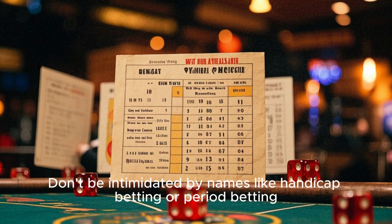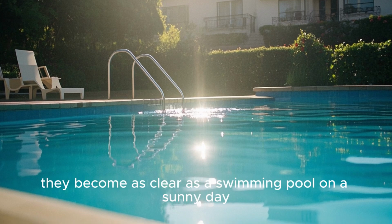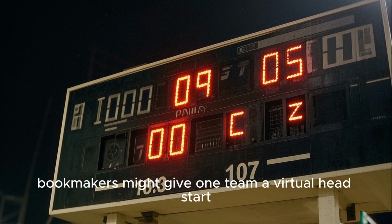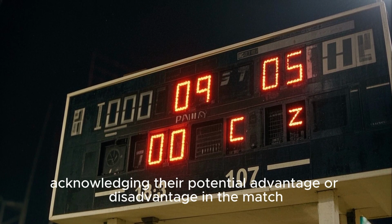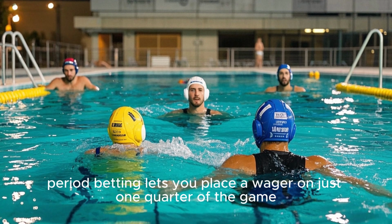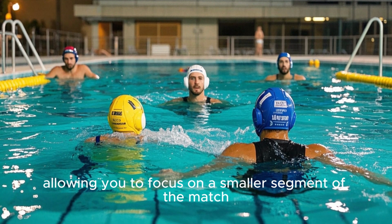Don't be intimidated by names like handicap betting or period betting. Once you break them down, they become as clear as a swimming pool on a sunny day. In handicap betting, bookmakers might give one team a virtual head start, acknowledging their potential advantage or disadvantage in the match. On the other hand, period betting lets you place a wager on just 1/4 of the game, allowing you to focus on a smaller segment of the match.